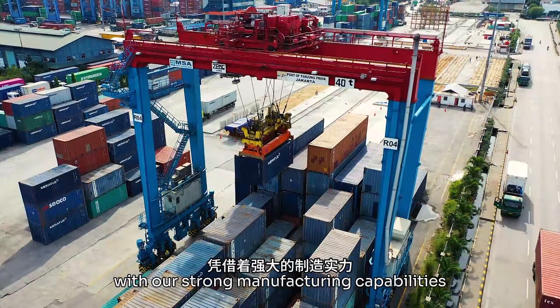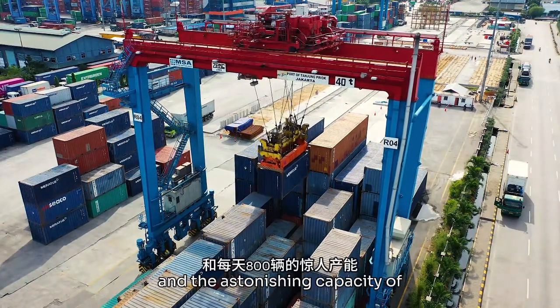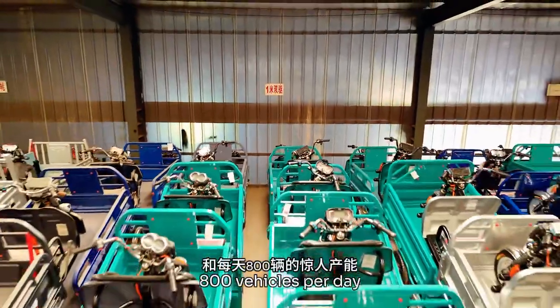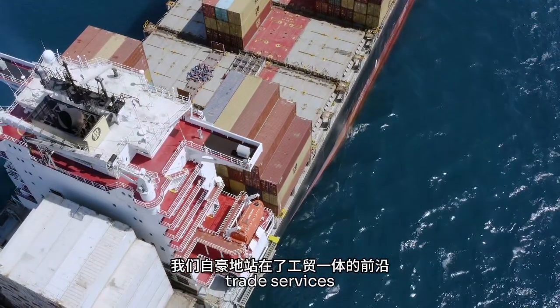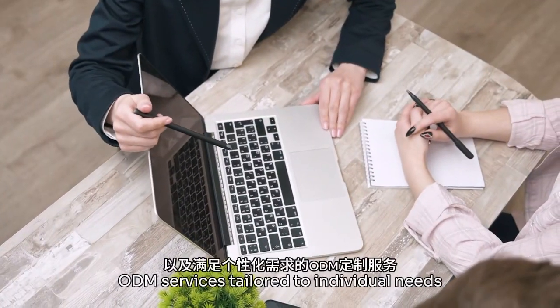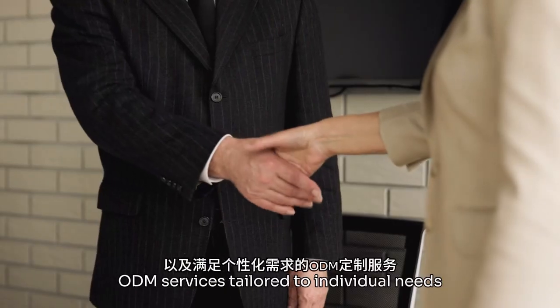With our strong manufacturing capabilities and the astonishing capacity of 800 vehicles per day, we proudly stand at the forefront of integrated industrial and trade services, offering both standard products and ODM services tailored to individual needs.